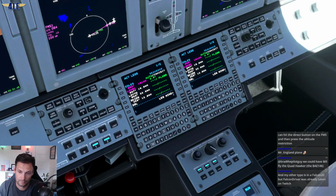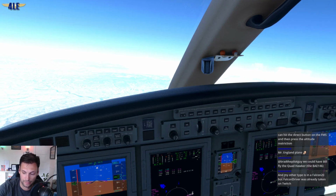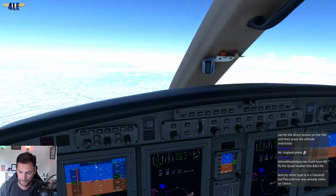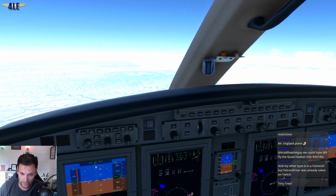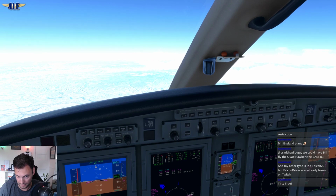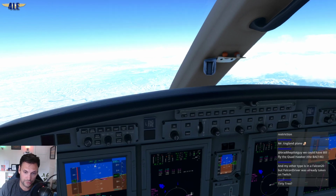DOCOM 204, contact Denver Center, 133.675. 33.675, DOCOM 204. Denver Center, good afternoon, DOCOM 204, flight level 390. DOCOM 204, Denver Center, hello, cross Lloyd and maintain flight level 210. Crossing Lloyd and maintain flight level 210, DOCOM 204.